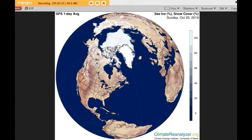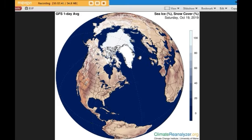This is where the sea ice is at today, Sunday, October 20th, sea ice and snow cover from Climate Reanalyzer. My last update was on September the 30th. I've been saving the pictures every day. I missed one day. But we're just going to click back through and have our own slideshow and see what's happened with the sea ice since our last report on September the 30th.